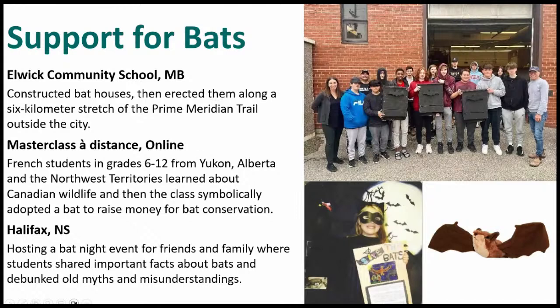How about bats? Bats are another species that schools are taking action for. Elwick Community School in Manitoba constructed bat houses, which are a little bit more complicated than bird houses. They have multiple chambers because birds sometimes like to have their own house and won't share. Bats want to be together with a lot of other bats, so there'll be multiple chambers. A little more complicated for construction, but you can buy them or get instructions to make them. I think in shop class and things, people make them sometimes.